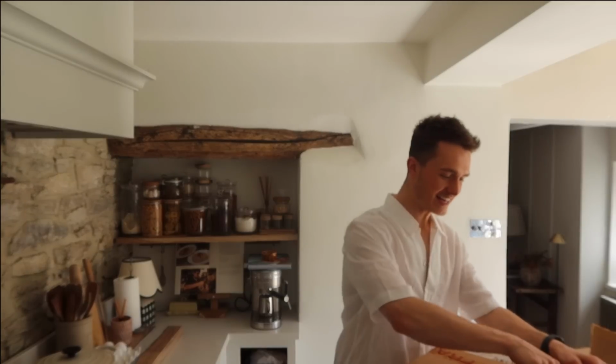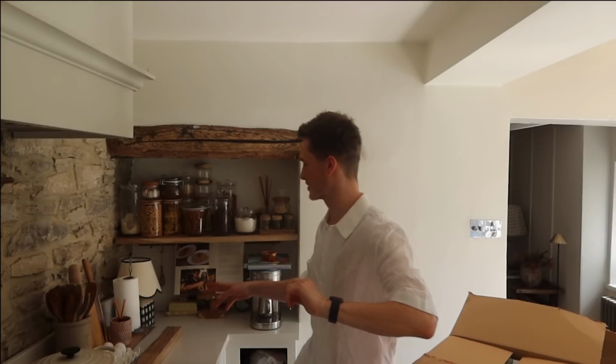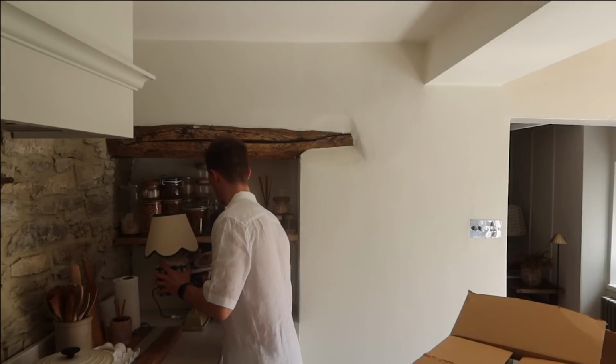And then the next package is another M&S order. I have actually 2 things already out. First is this, I'll actually unplug it and then I can show you. This lamp, which I absolutely love.